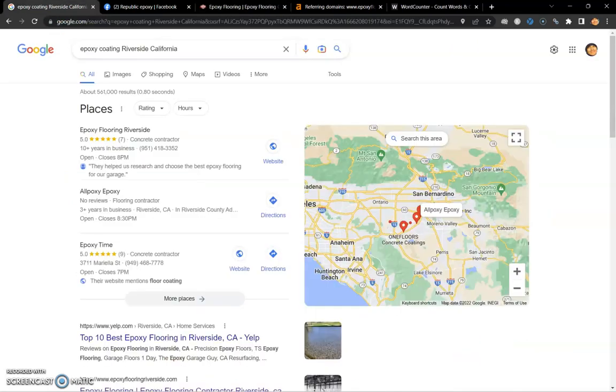Let's go over here to the map pack section, and that's going to be a citation, right? So we're going to look over here, this Google business profile. I know you don't have one set up right now, but you're going to want to get one of these set up. So the citation is going to be your business name, address or service area, and phone number, exactly as it's shown right here on your Google business profile.